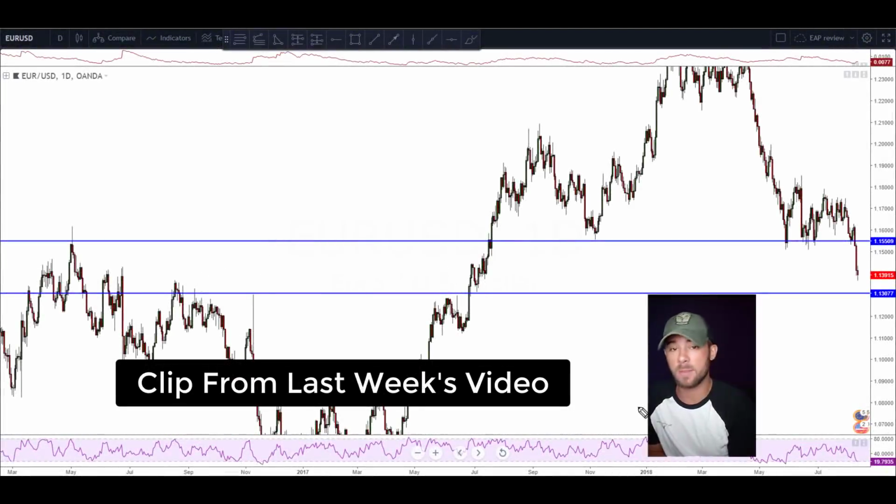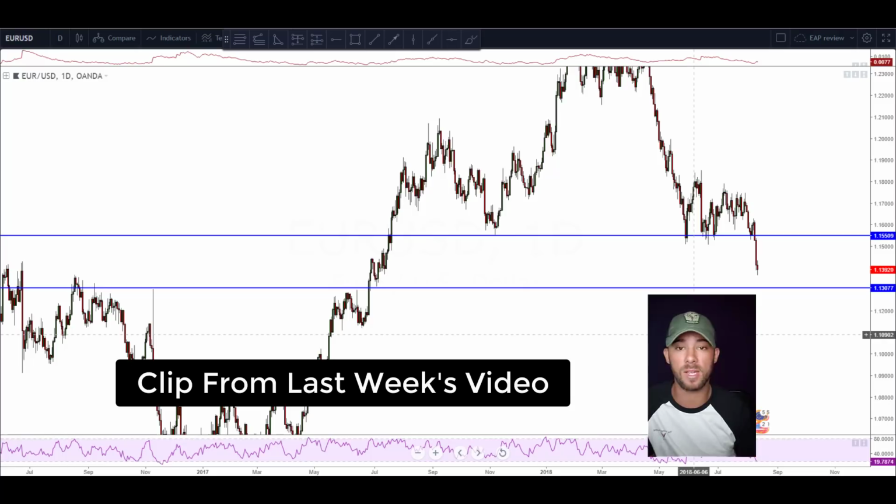So the fact of the matter is that this could be a possible counter trend level, and that's another thing we'll be looking for here at the trading channel for counter trend trades. The 1.1307 level could act as a possible level for this market to bounce off of.